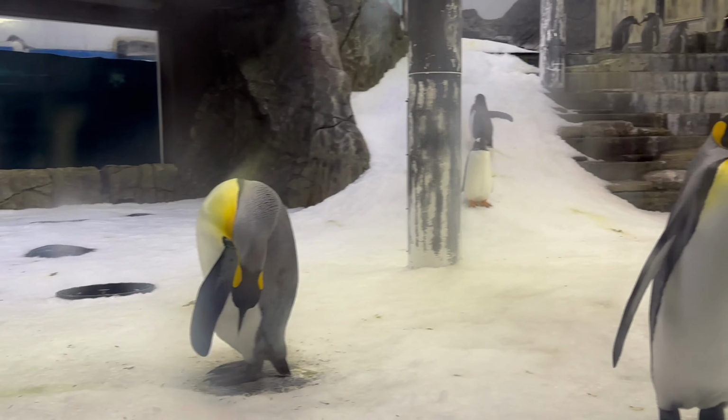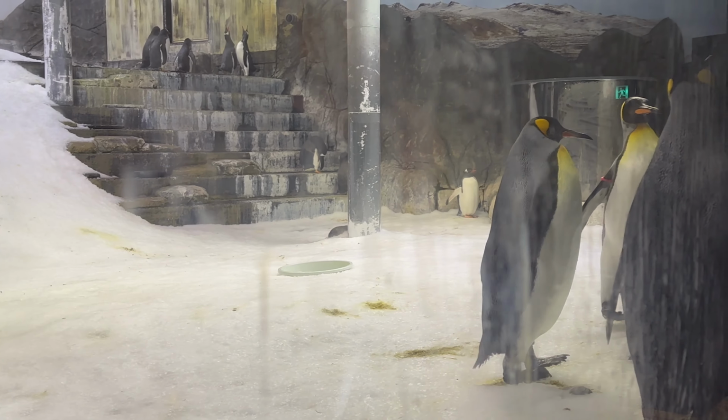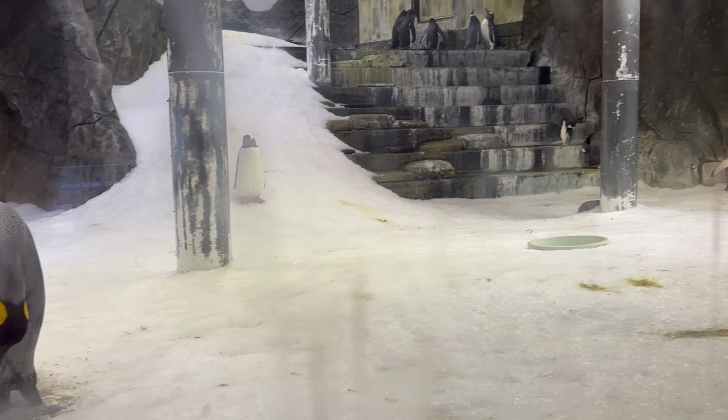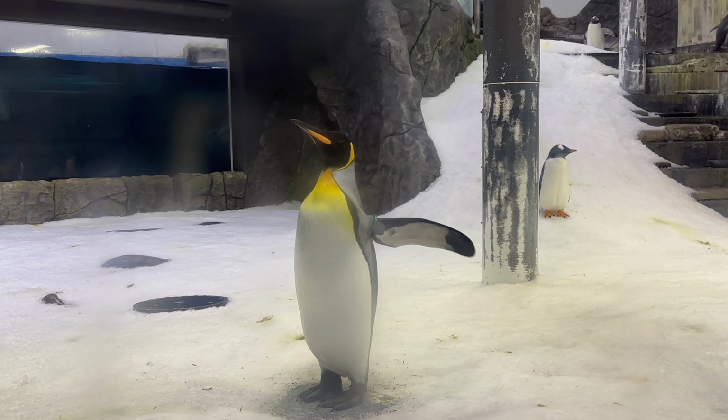It's gonna be a 45 minute unique experience, which includes 15 minutes on the ice with these amazing penguins. Also go behind the scenes and learn how they take care of the penguins. Also suit up in their snow gear and go on the ice with the colony in their habitat.